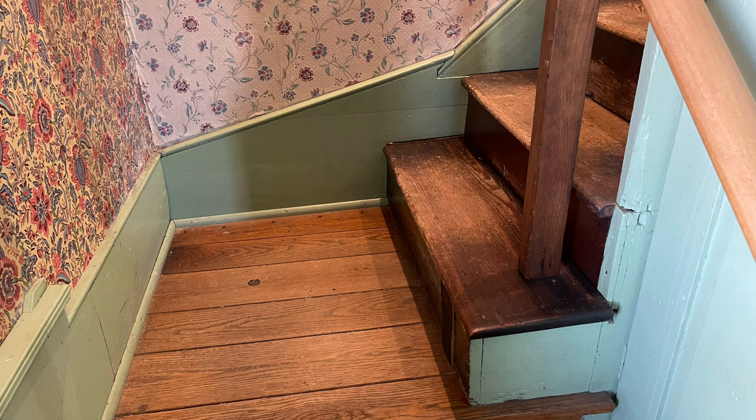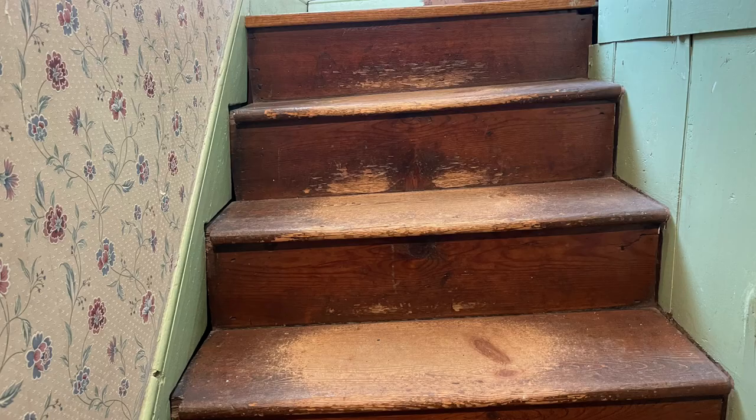So these are the stairs that the Union soldiers carried her body up. This is in the kitchen area from the back of the north end of the home. And they carried her body up these stairs. All of this is original. These are unchanged since the Civil War. A lot of traffic has been over these stairs over the years, as you can tell. And let me tell you, you can hear everything inside of this home.